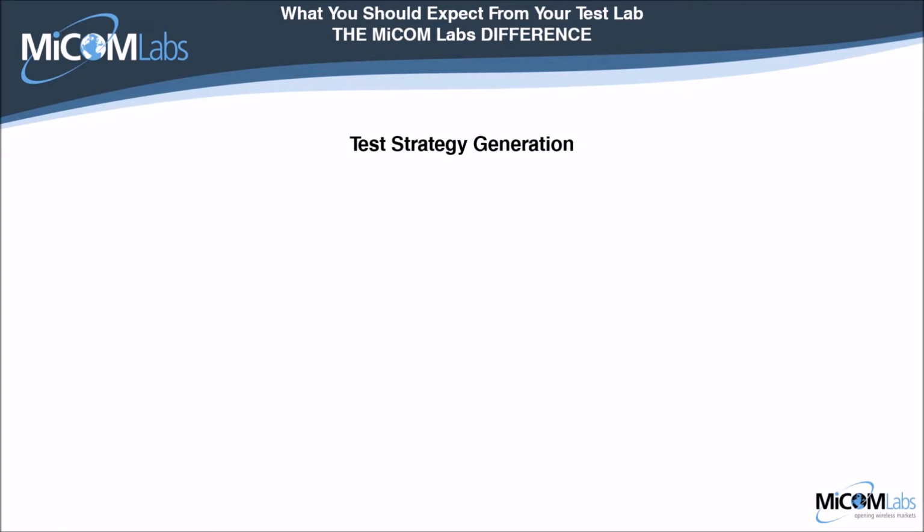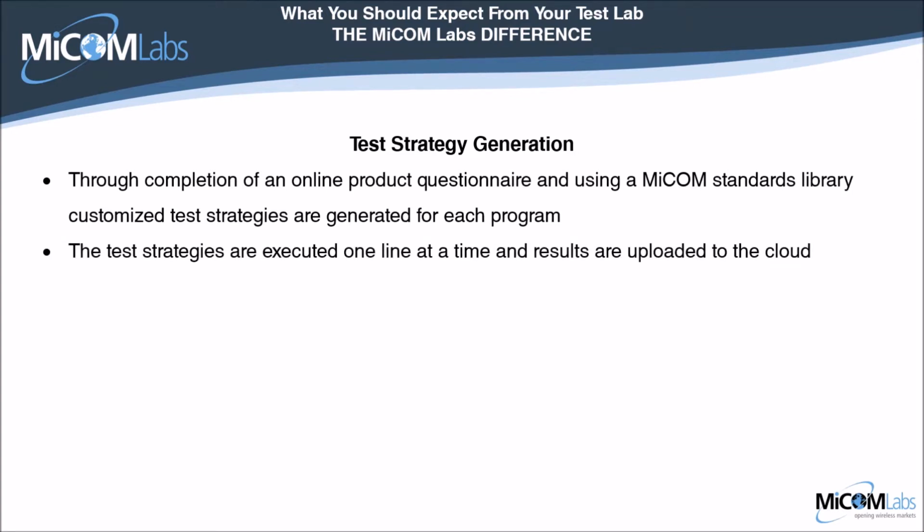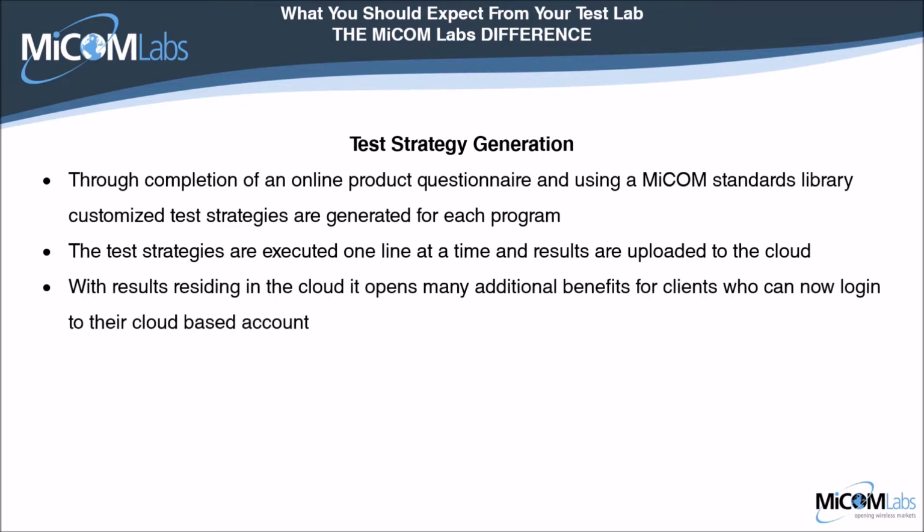Test strategy generation. Completing an online questionnaire and through the use of Mycom's developed standards library in the cloud, customized test strategies are generated for each program. From a testing perspective, providing consistent, repeatable test programs each and every time. These test strategies are executed one line at a time and results uploaded into the cloud. With the results available in the cloud, this opens up many additional benefits.